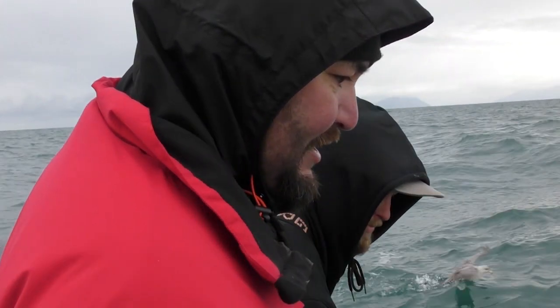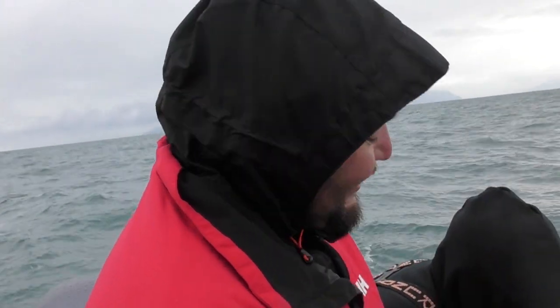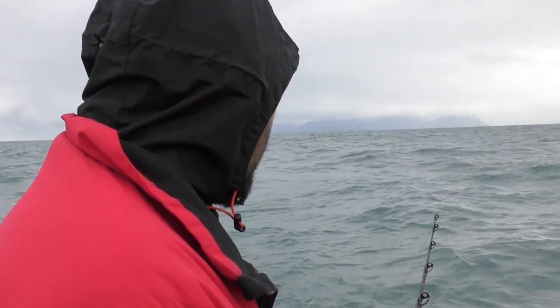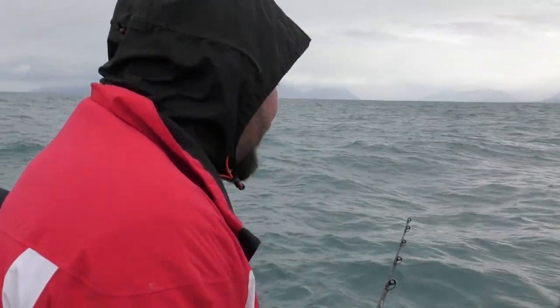Is that a good fight? Yeah, it fought. It was interesting. It took these little runs, and no matter what I was doing, it would peel a little line out. Pretty cool.